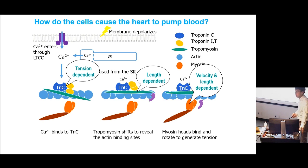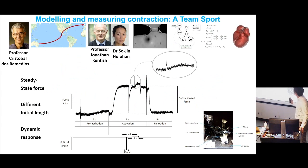And the problem with healthy human tissue is that most people are using it. So we had a collaboration set up with Professor Cris dos Remedios in Sydney, and they had an Australian biobank, and they would send us cardiac tissue to London, where John Kentish's lab and Dr. Seo-Jin Ho would do single cell measurements of isolated human myocytes. We'd propose structures for representing the different protein kinetics, so protein maps or protein-protein interaction schematics, and then we'd derive equations for those, and then we'd fit those to the data.